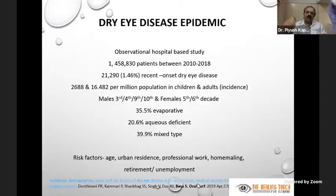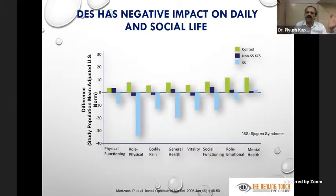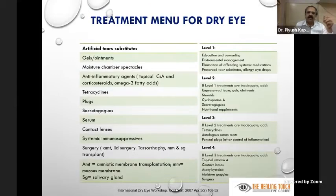Going on to the epidemiology, which has already been talked about, it is more important to understand the real cause of dry eye. About 35 to 36% of the patients have an evaporative component, 20.6% have an aqueous deficient one, and a major chunk of the patients, about 40%, are the ones with the mixed entity. It is undoubtedly clear that all these patients have a poor quality of life, and they are really troubled with these symptoms of dry eye, and that's why they are again and again rolling out in our OPDs.